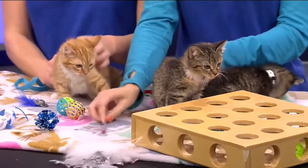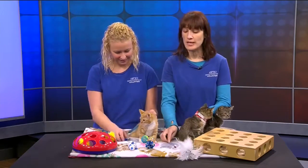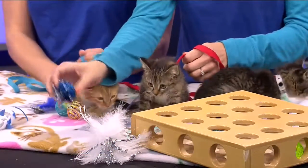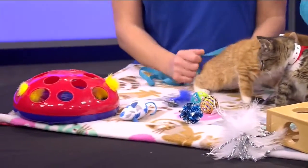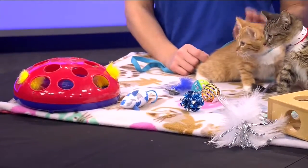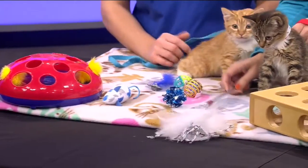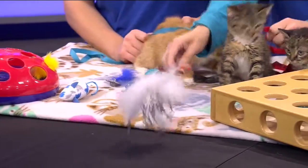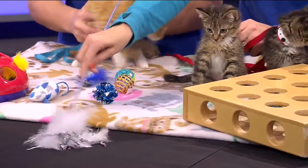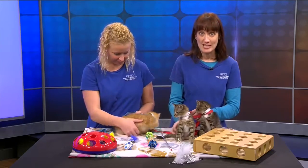That's right, Ashley. There's actually two different types of toys. There's the interactive toys like this wand toy here, and then there's solo toys like the crinkly ball, the Kong toy, fuzzy mice, or any puzzle toys. So cats actually need to have a variety of both. So when you're playing with the interactive toy, you want to find out, does your kitty like to chase birds that are in the air or mice or snakes that are on the ground? So that's the first fun part, to try to figure out what your kitty actually wants.